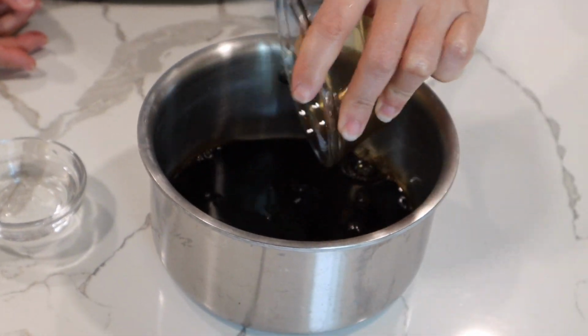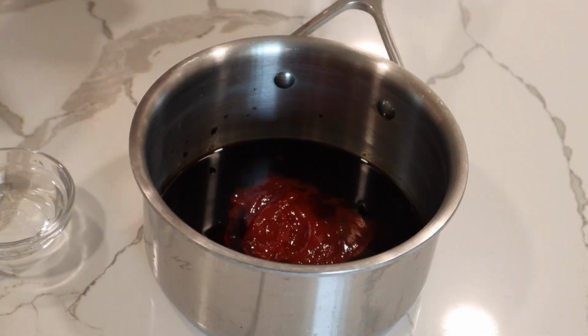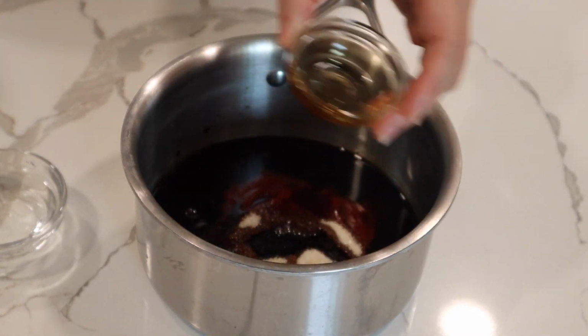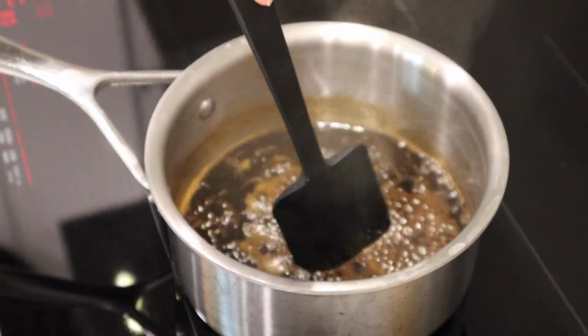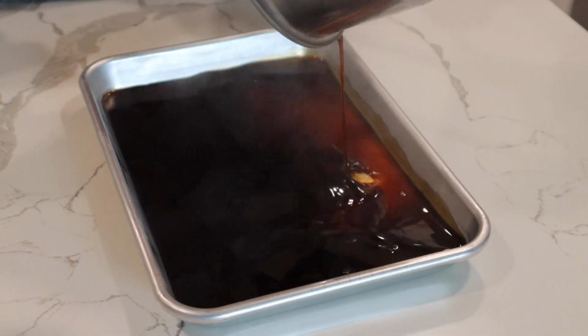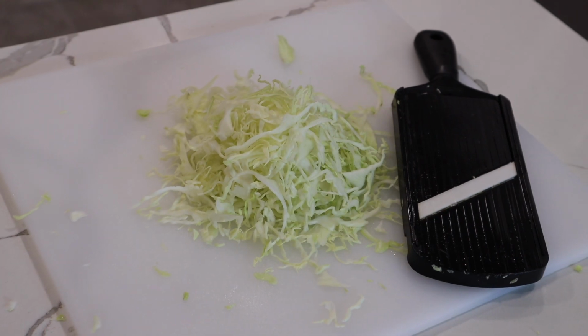First, we make the sauce. In a small pot, add Worcestershire sauce, ketchup, sugar, soy sauce, mirin, and water. Mix and let boil for a minute. And pour the sauce in a shallow dish. Shred the cabbage and set aside.